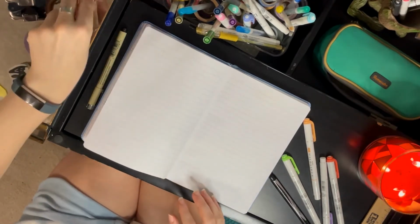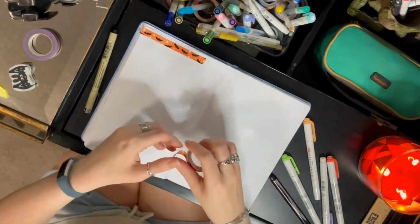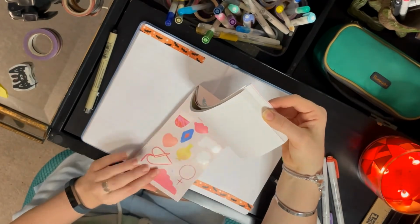This next one is my favorite lines, and I didn't really want to take up too much of the middle section, so I used some washi tape and then a few of the creepy eye stickers.